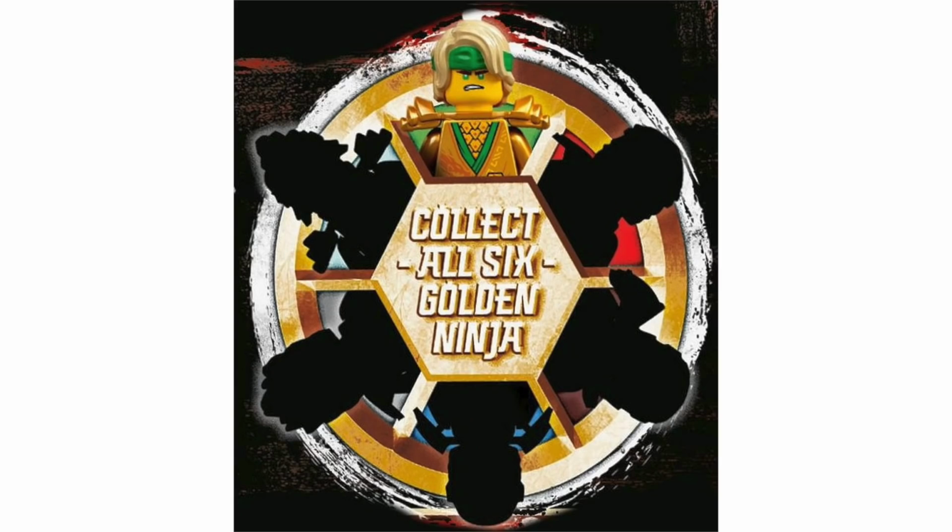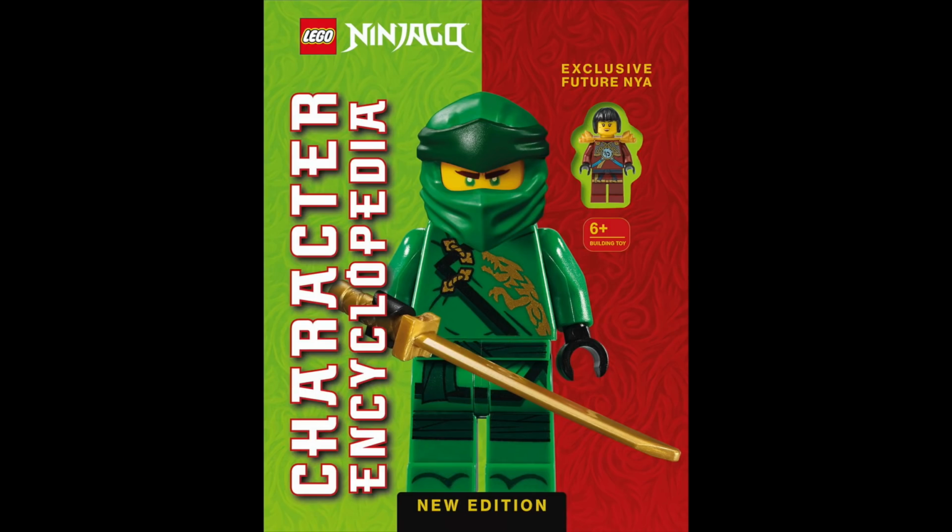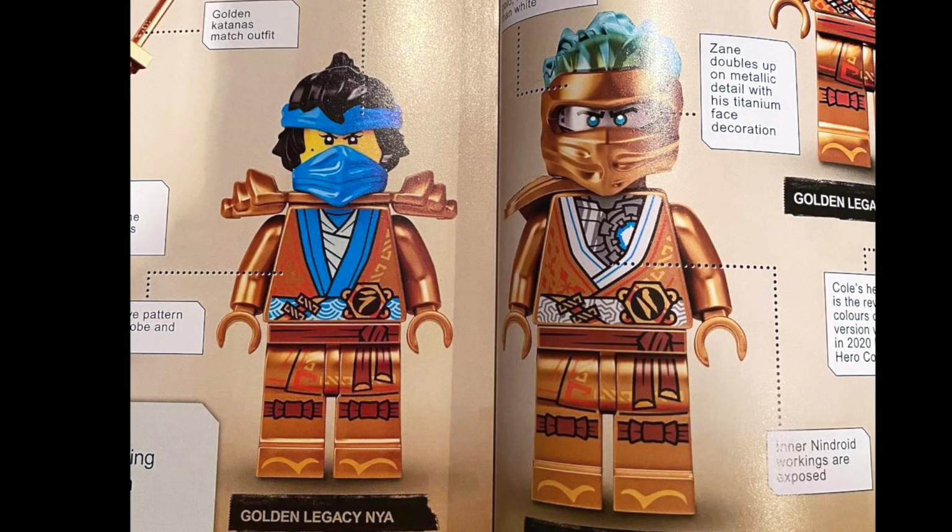figures that have yet to be revealed, being Zane and Nya. But thanks to Ninja Whip on Instagram, we get our first look inside the new Ninjago character encyclopedia, which features images of our 2 missing figures.